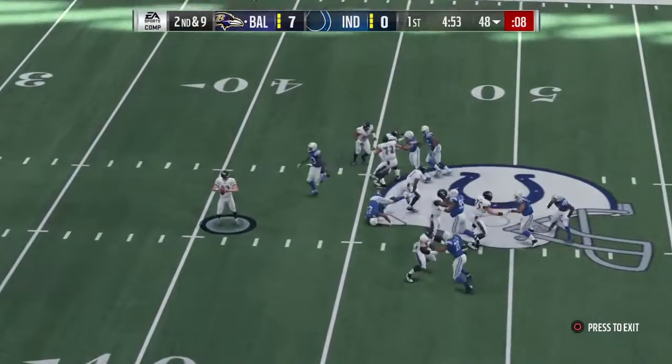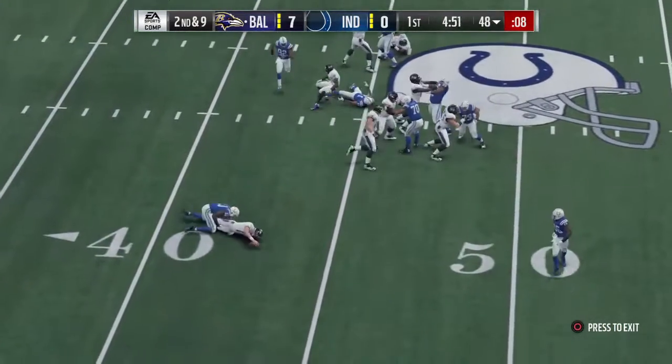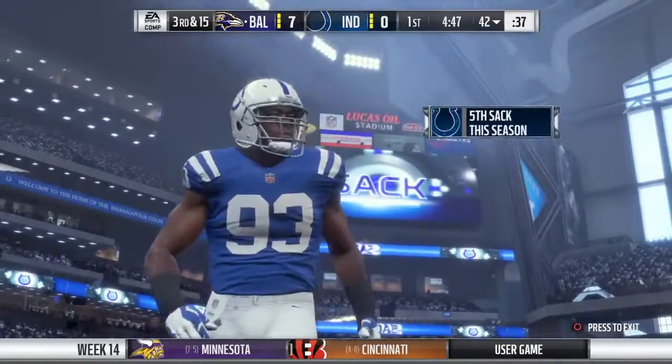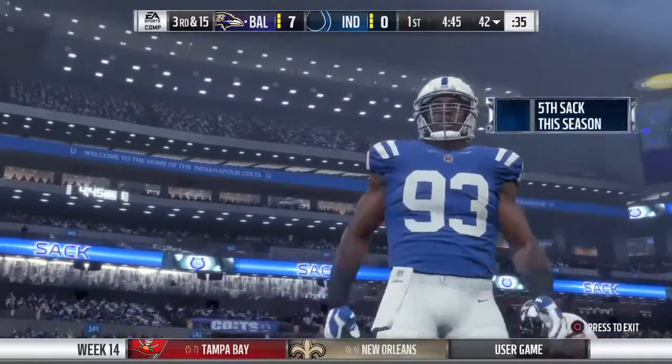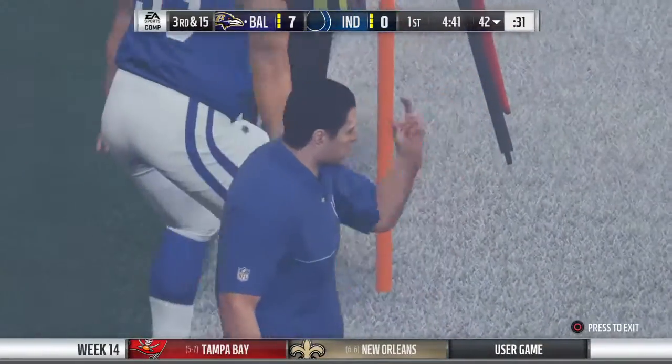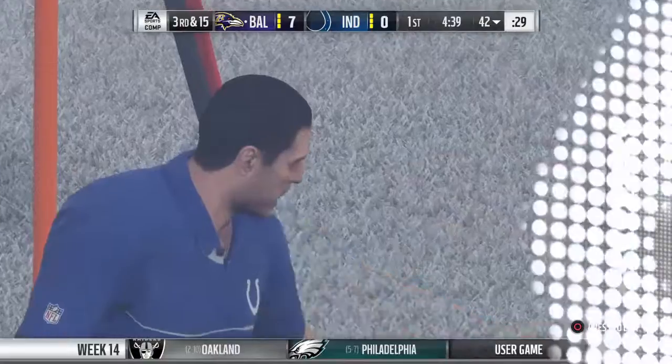Now back to throw. Blitz coming, and down he goes. You know, on these types of plays, we're always looking to assess blame. Okay, where did it break down? Sometimes it's just a great play.